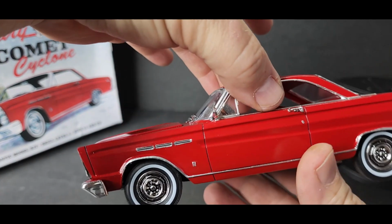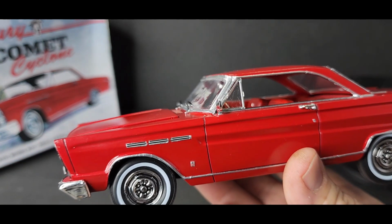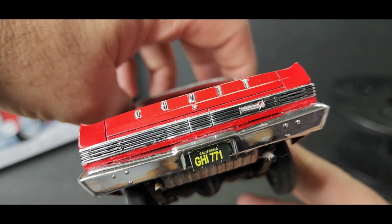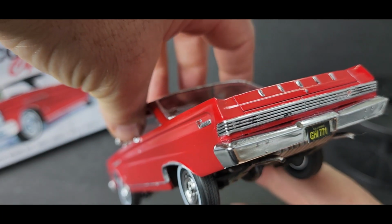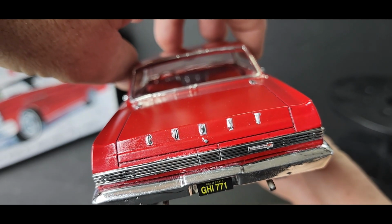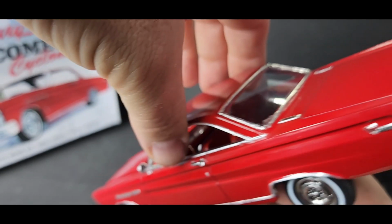Move that over to the side. Alright, you can see I put a black wash in the panel lines all over. You can't hardly see them tail lights through that. I've even sanded through those tail lights, but there is red lens behind that. You just can't see them. There's the Comet decals. I put a California tag on it, black plate.